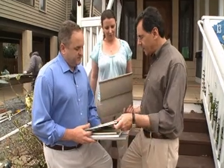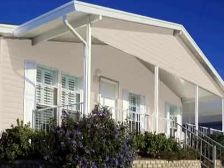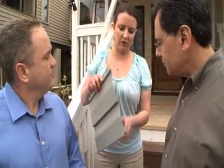Aaron, tell me about the styles and the colors that you have. Well, as you can see, this is what we consider our traditional lap style. This is what you're going to see on a lot of homes, your standard ranch style homes, your federal homes, stuff like that. We also have what's called a Dutch lap panel, which you'll see has an extra dimension to it, which adds a little more dimension, a little more style.